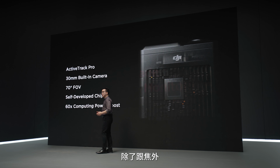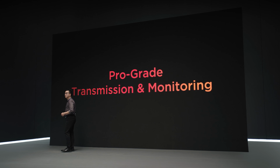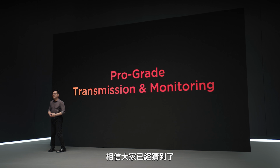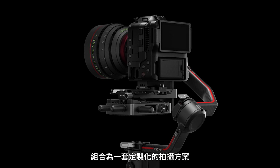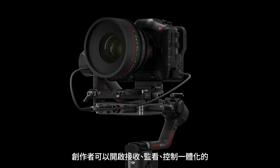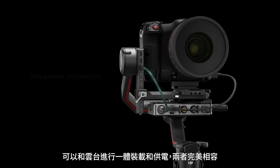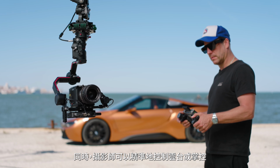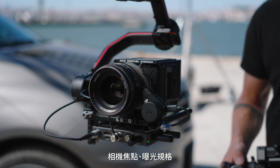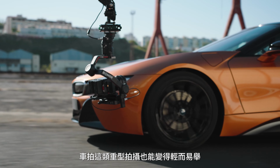In addition to focusing, video transmission and monitoring are key elements in professional filming. You've probably already guessed it, but yes, RS3 Pro and DJI Transmission can be combined into a customized solution that integrates image reception, monitoring, and control all into one. The video transmitter can be mounted and powered directly by the gimbal. Users can accurately control the gimbal or the camera's focus, exposure, or start-stop recording and shoot even complex scenes with ease.